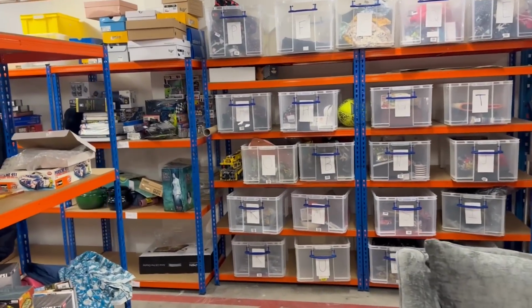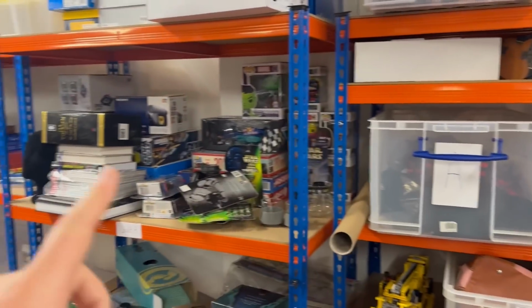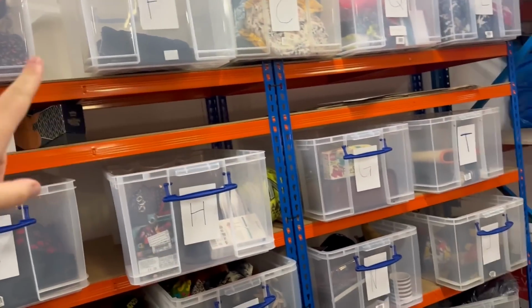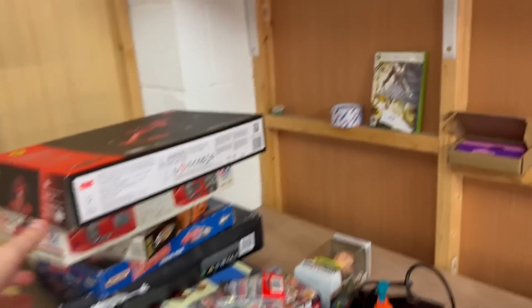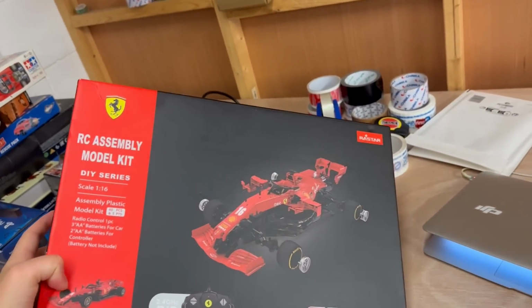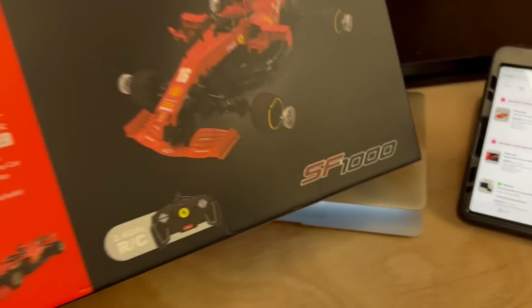So the rest of the sales will be in these boxes on these racks, and we're going to go through every sale. I'll tell you what I paid, what we got for it, and we'll try and find them. So I'm going to start with the items on the table which weren't skewed. So yeah, first sale, we've got this RC model kit Ferrari. We got this off the car boot for £3 and we sold it for £19.99.